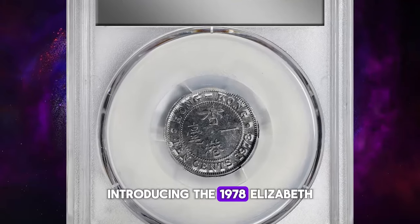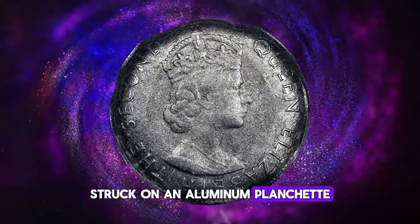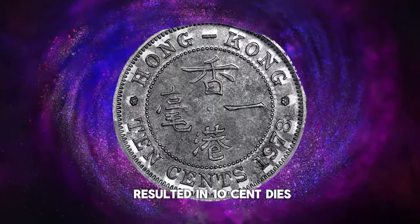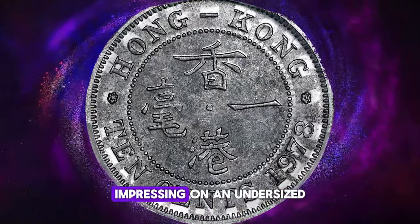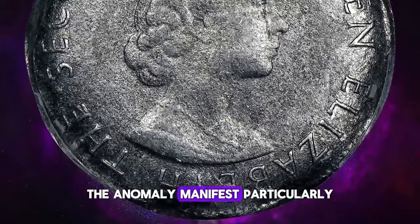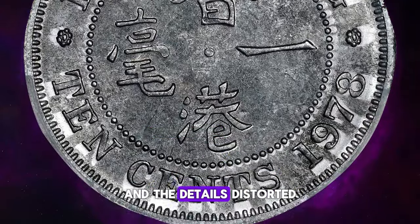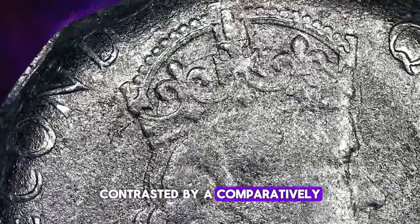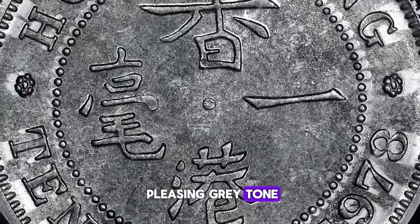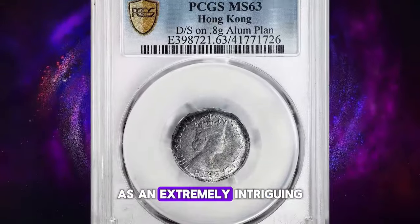Introducing the 1978 Elizabeth II 10 cents from Hong Kong, struck on an aluminum planchet rather than the standard nickel brass. This unusual mint error resulted in 10 cent dies impressing on an undersized and misshapen aluminum planchet. The anomaly manifests particularly on the obverse, where the rims are curiously curved and the details distorted, contrasted by a comparatively crisp strike on the reverse. The coin sports a pleasing gray tone and maintains a rather high level of preservation, adding to its allure as an extremely intriguing error piece.